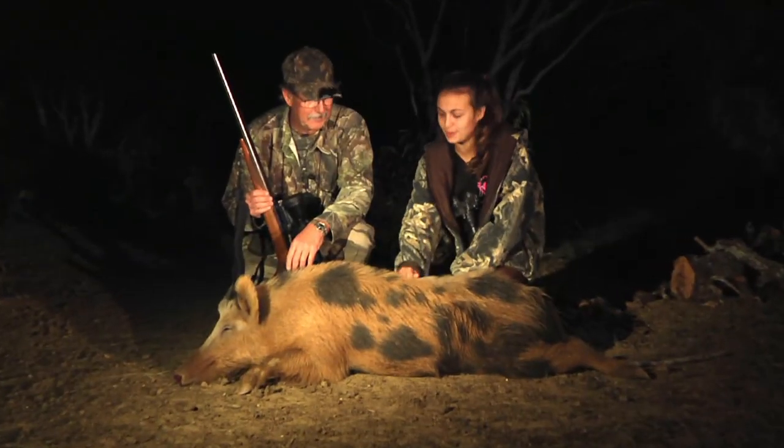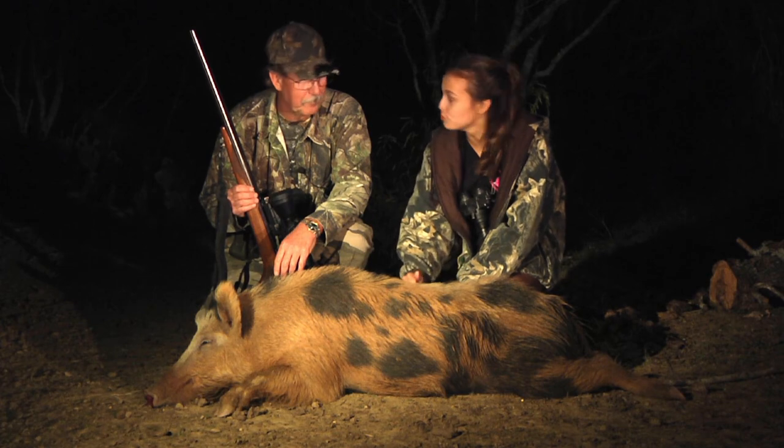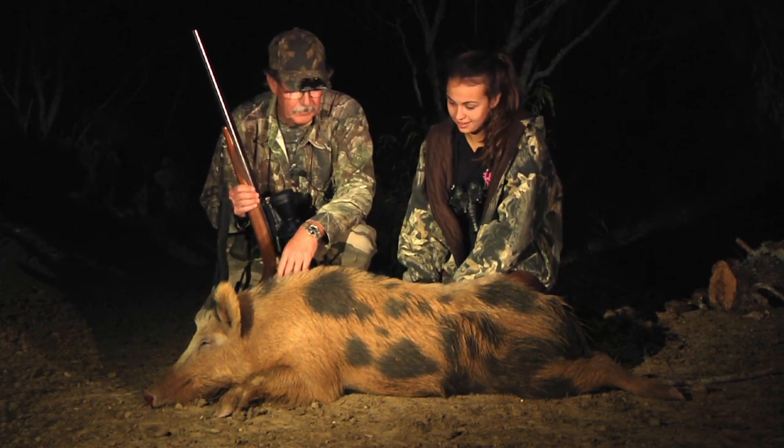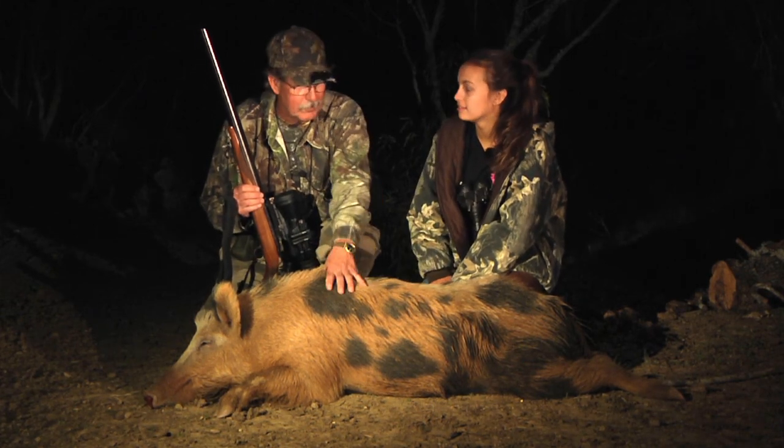Well, we just got here, and this is my first pig with night vision, and it's huge. Yeah, she's a big old sow, probably 150, 160 pounds. We have literally been here 15 minutes. We just shot this hog.